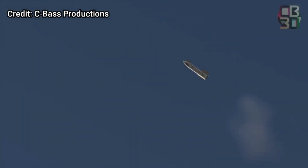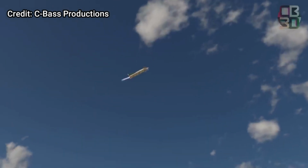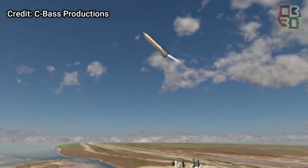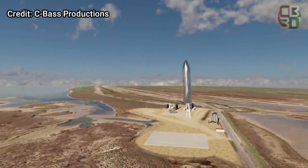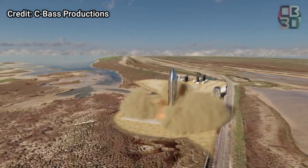Another big challenge will be to relight the rocket engines for landing. As Starship will be horizontal when reigniting the Raptors, feeding the propellant to the combustion chamber through the header tank will be a big challenge, and if accomplished, it will be a big milestone. However, the excitement is guaranteed, whatever the outcome may be.